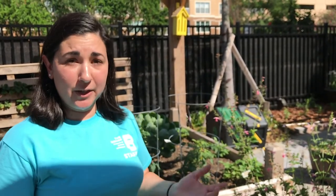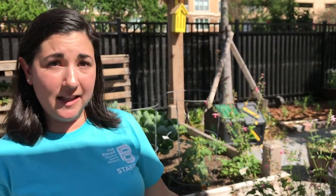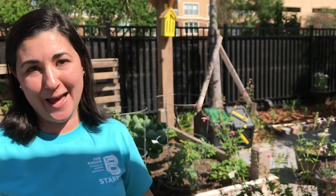Native species are especially important because they support native animal species. And as development grows in our state and other factors play in that weaken some of our ecosystems, planting native species really helps to support those native animals, and we love to do that here. So we'll move on to our next bed.